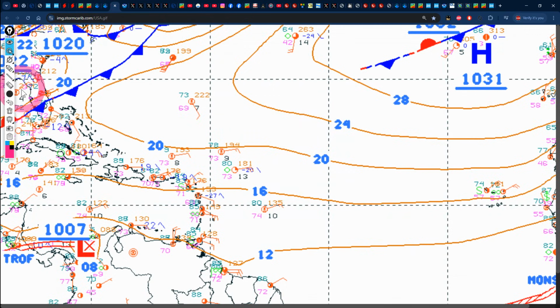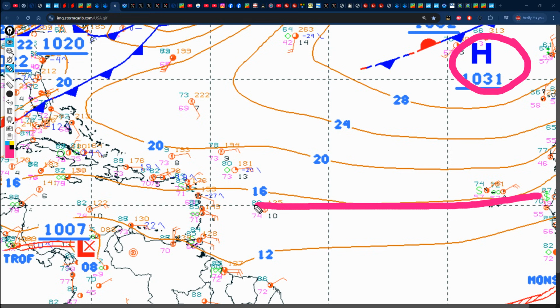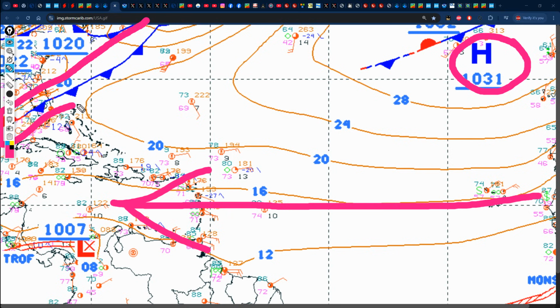Taking a look at the surface map of the Atlantic for this evening, we can see a ridge of high pressure right here to the northwest of Africa that we know is responsible for sending all of the easterly trade winds across the main development region into the Caribbean. And to the east of the US, we have a frontal system extending all the way down into portions of Florida and the Gulf of Mexico.